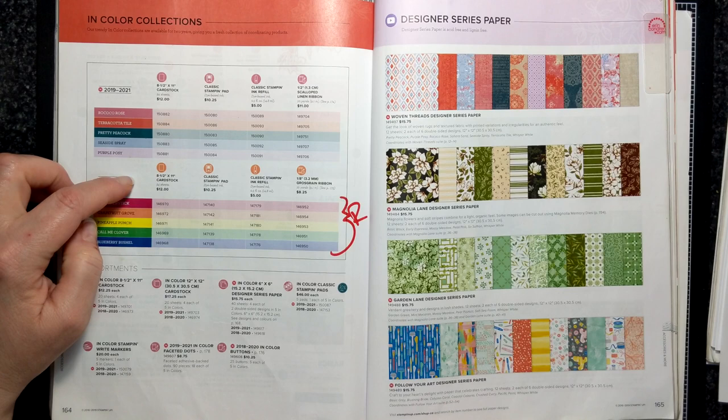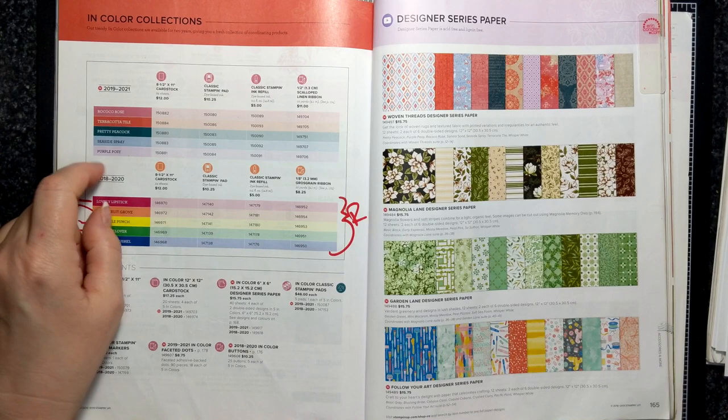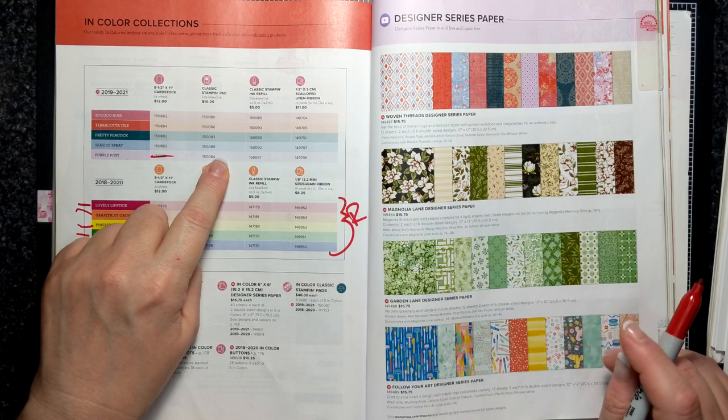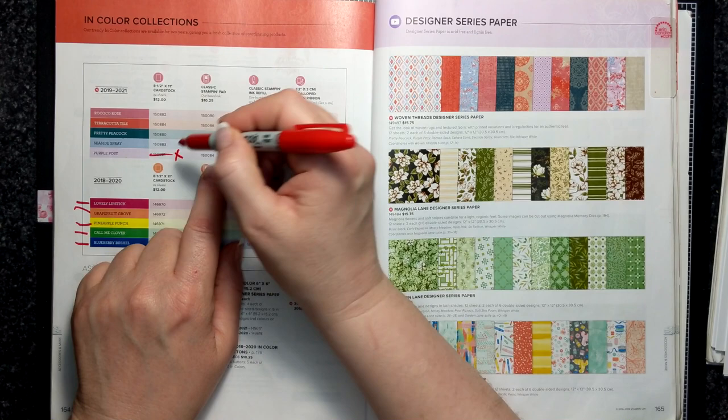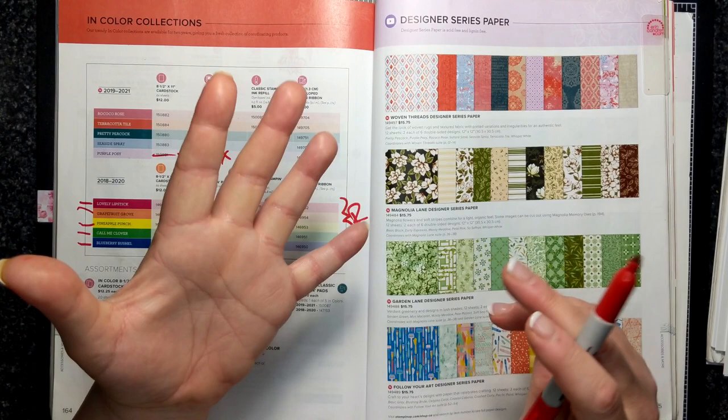2018-2019 In Color collections. So the 2019-2021, the Rococo Rose, Terracotta Tile, Pretty Peacock, Seaside Spray, and Purple Posy still happening. The Purple Posy, I don't believe we have cardstock. Or is it, we still have cardstock, but we don't have ink. One of the ones that I can't remember. I don't use any of them. I think the only thing that I use is the Blends markers. Anyway, moving on. These guys are going. These guys are staying. We have five new ink colors. Cinnamon Swirl. Bumblebee.